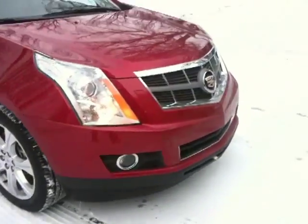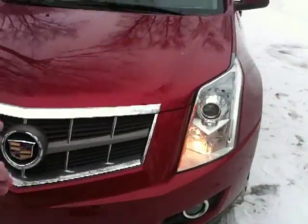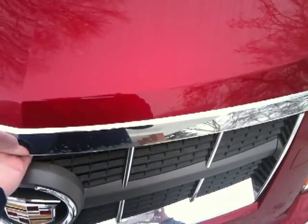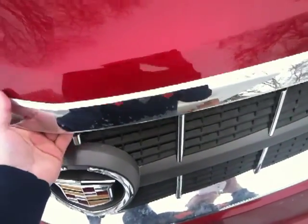I was plowing through snow. We went through three blizzards with this vehicle. I put over 1,000 miles on it. But it handled real well. This is front-wheel drive. It does come in all-wheel drive, which I would have rather had with torque vectoring. But it handled well. It plowed through. I went through some snow that I don't even know if my Jeep would have made it through.